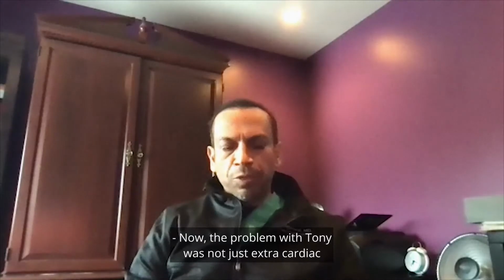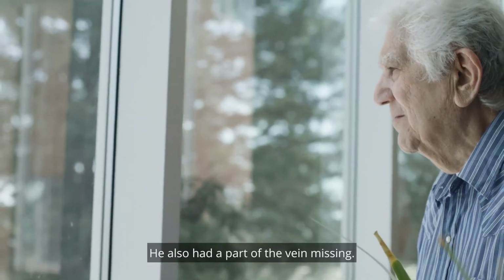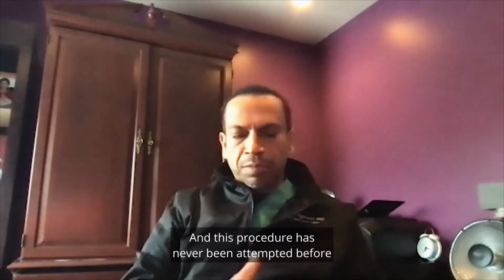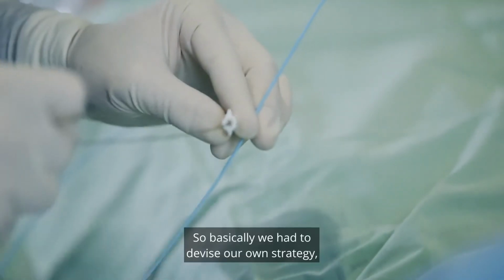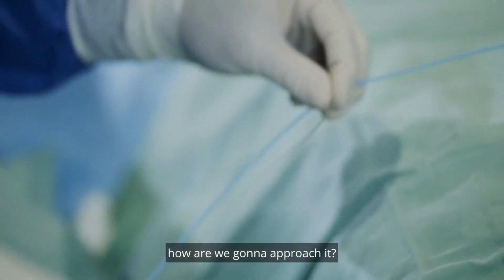Now the problem with Tony was not just dextrocardia, which is the heart is flipped on the opposite side. He also had a part of the vein missing. There was no way we could enter his heart from the routine position. And this procedure has never been attempted before in the world anywhere. So basically we had to devise our own strategy, come up with our own plan, how we're going to approach it.